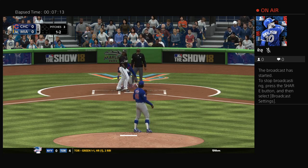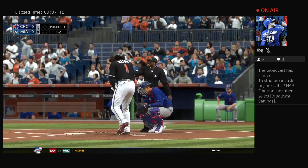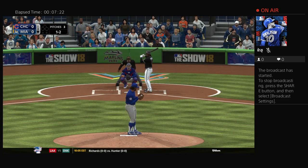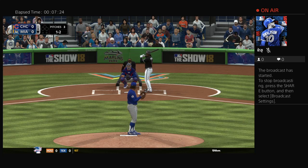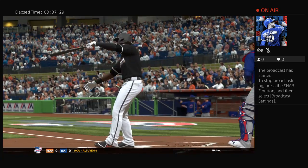And he'll fall behind now to 1-2. That fastball must have a little late life on it, because that was right in the wheelhouse and he still wasn't able to get good wood on it. Fastball swung on and missed for the first out.